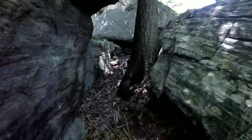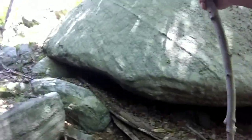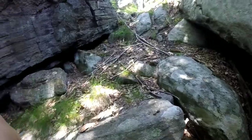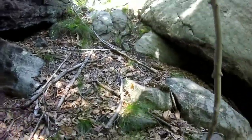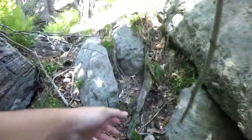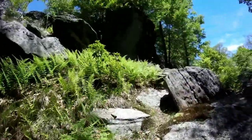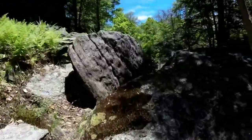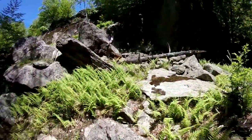The summit by Cape Horn is well off the beaten traveled path. You'll need to do some bushwhacking to scramble your way up to the top of the hill. You'll know when you're getting close to Cape Horn when you see all these large boulders. The GoPro really doesn't do it justice, but this is a pretty good incline that we're climbing up.